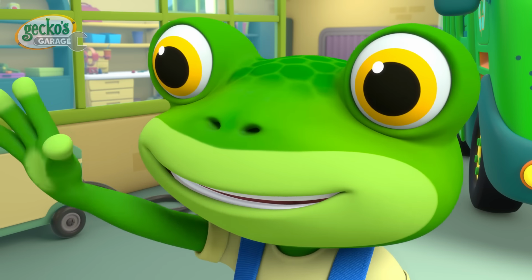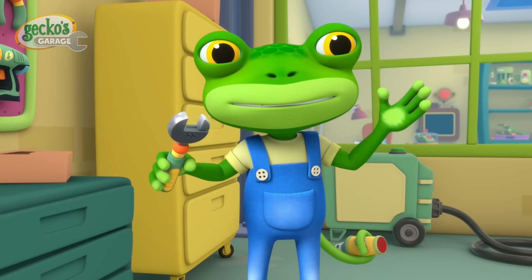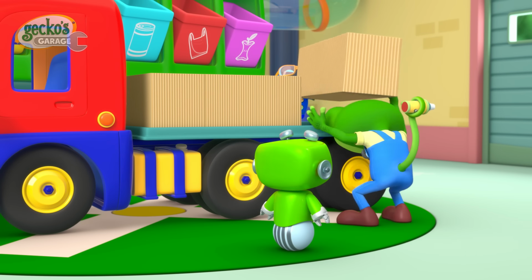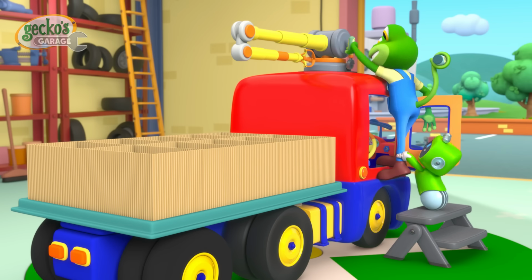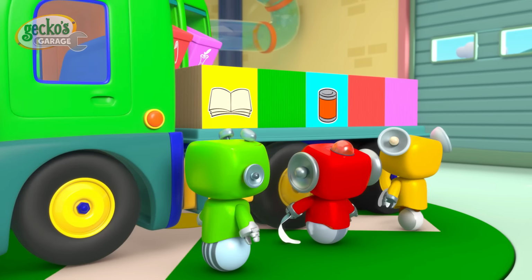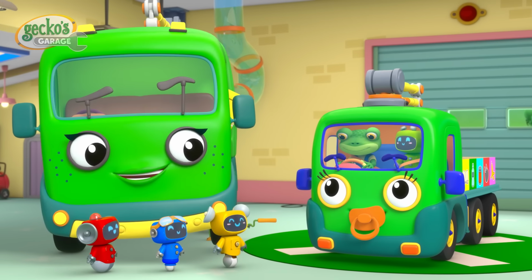What tools do we need? Wrench, spray paint. Boxes will help us recycle, right? So let's glue them down, nice and tight. A grabbing arm is what you'll need to pick up recycling with safety and speed. A fresh coat of paint and labels stuck. Baby's now a recycling truck!